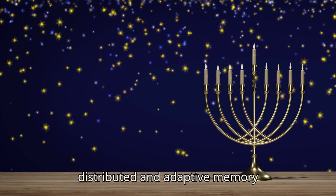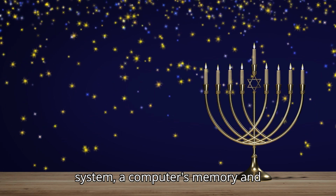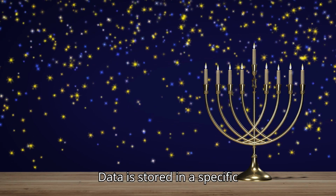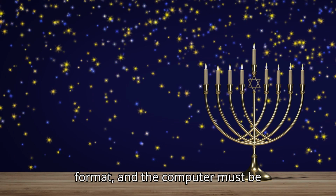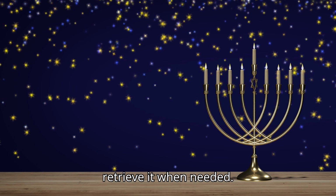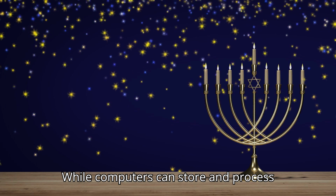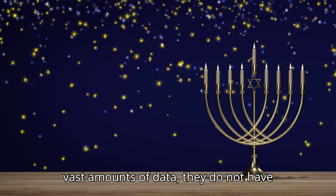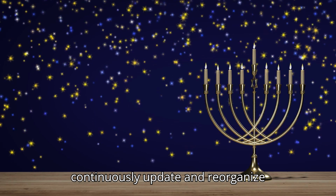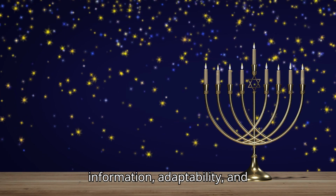Unlike the brain's distributed and adaptive memory system, a computer's memory and storage are more rigid and structured. Data is stored in a specific format, and the computer must be able to precisely locate and retrieve it when needed. While computers can store and process vast amounts of data, they do not have the same ability as the human brain to continuously update and reorganize their internal representations of information.